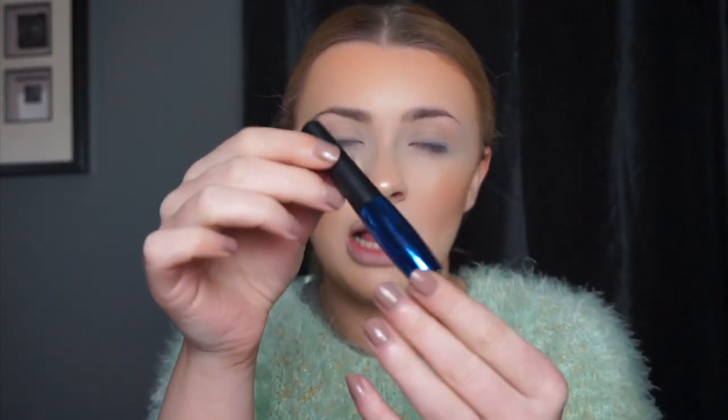The reason why I was trying to do a wing is because I got this eyeliner also from Primark. It is the Golden Rose Cosmetics style liner, and it's a metallic liner in shade 18, so it's a metallic blue liner. So I wanted to do a wing and then maybe do the outline with this eyeliner. Didn't work. So what I'm going to do is I'm literally just going to line my lash line and then go over the top with that liner.